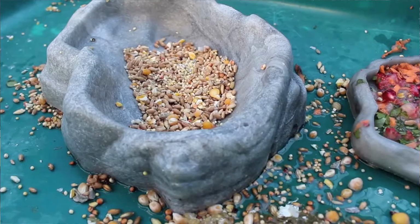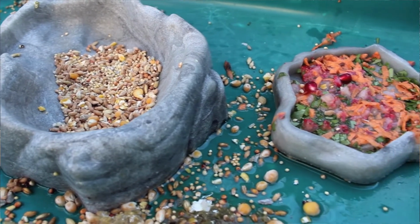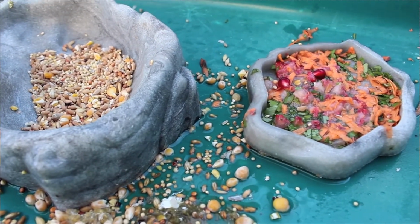The other thing is you want to provide big, heavy crockery for their food and water dishes, as well as a big, big bath bowl for them to take baths in. Otherwise, the more space you provide in their enclosure, the better. And then if you want to keep them outdoors in an aviary, that's a wonderful option as well.